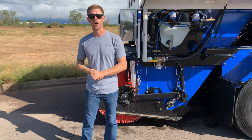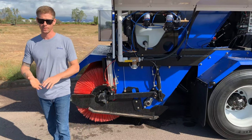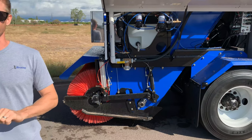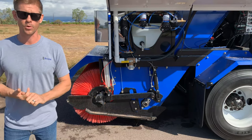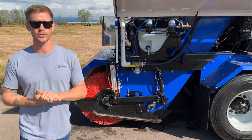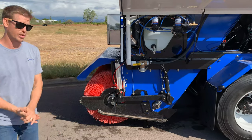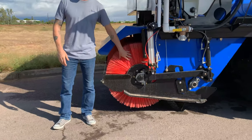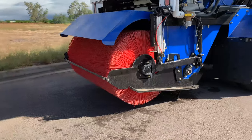So on our XBrooms, we offer 4 different styles of main brooms. Number 1 would be a cable wrap main broom with stub shafts. Number 2 would be a tube core. 3 would be a strip core. 4 would be our standard wafer spacer core. On these particular trucks, what you're going to find is a tube broom. Okay, so what we have is a compression core with a tube broom slide that slides over that compression core.